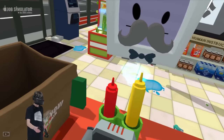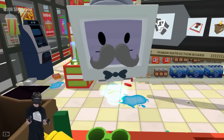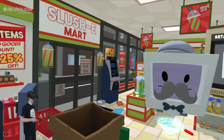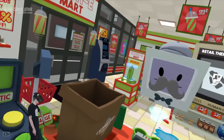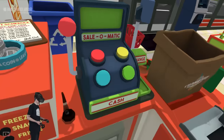That's not yours. That's not yours. My ketchup bottle. She's trying to steal my ketchup bottle. Okay, I got what you need, buddy. I got what you need. Okay, ready for this? Check this out. It's gold. It's gold and delicious.